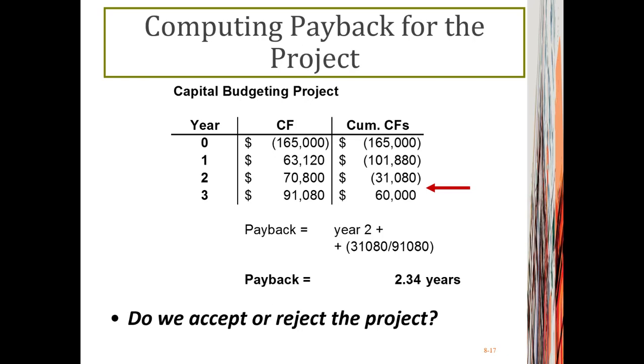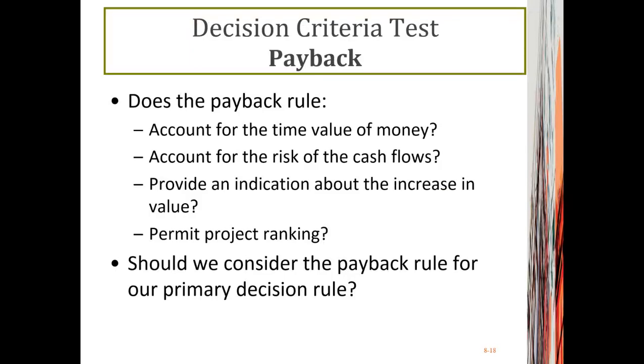If the company is expecting a 2-year payback time period, then this is not a good project. But if the company is expecting a 3-year payback time period, then this is a good project to take. It depends on the preset limit on payback time period. Is payback time period a good method? Does it account for time value of money? Does it account for risky cash flows? Does it provide indication about increasing value?